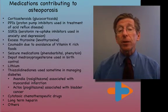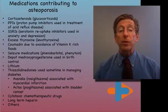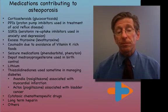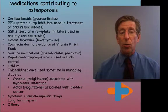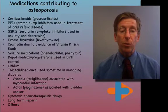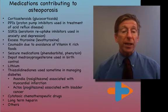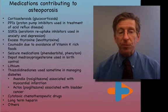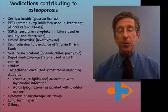Seizure medications, including phenobarbital and phenytoin or Dilantin, will cause progression of osteoporosis, as will medroxyprogesterone used in birth control. Lithium, two medications used in diabetes, rosiglitazone and pioglitazone, both will contribute to osteoporosis. Cytotoxic chemotherapeutic drugs used in treating cancer significantly progress osteoporosis. Long-term heparin use will progress osteoporosis, and there are others.